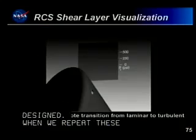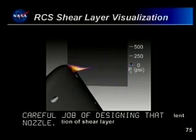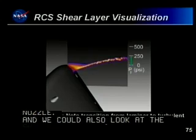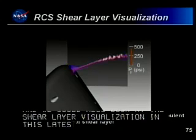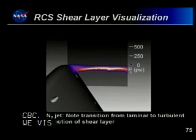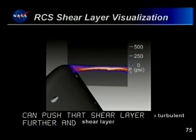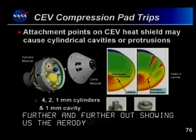Next chart. Okay, and we can also look at the shear layer visualization in this latest round of testing for CEV, where as we increase the flow rate of nitrogen out of the jet, and we visualize the shear layer, we can see that push that shear layer further and further out, thereby showing us the aerodynamic implications of using these RCS jets. Next chart.